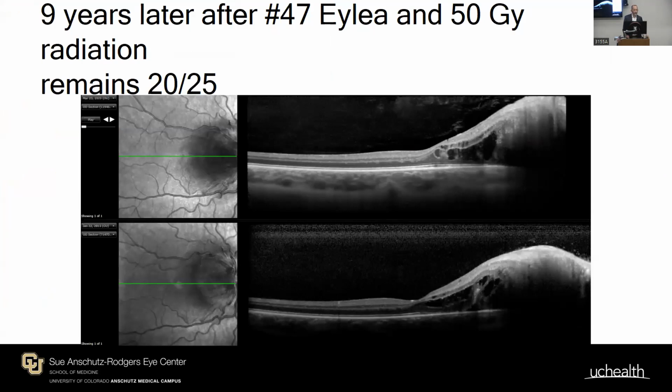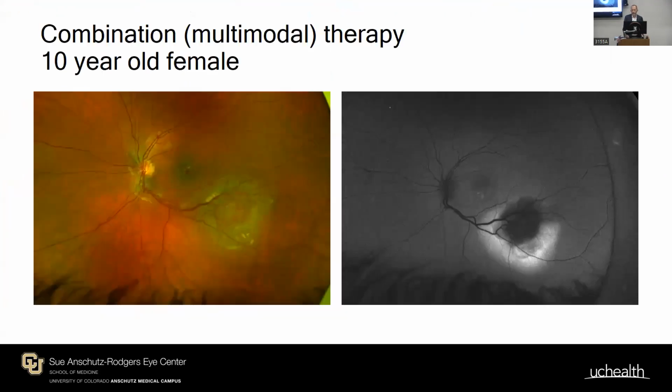At one point, the exudation started to push through what the anti-VEGF could handle. We gave him low-dose fractionated radiation to the optic nerve head, which just dialed things back enough to be able to manage him with ongoing anti-VEGF. He's about to go to college, and now we have to figure out, will he be a responsible college student who goes in every 8 weeks for his intraocular injections or not?